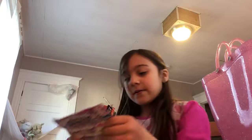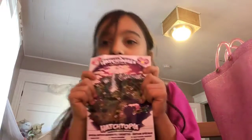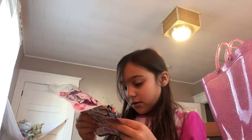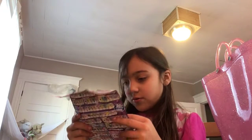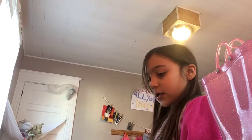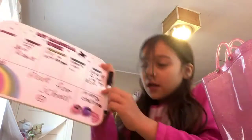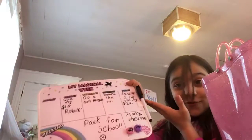This kid with the Hatchimal thing. And it says where did it come from, I think? That's like a little thing. Then I got my magical week. It comes with these two things. It comes with a marker holder and this beautiful board. I already wrote on it. So today is Tuesday, so I'll use my 10 Robux.